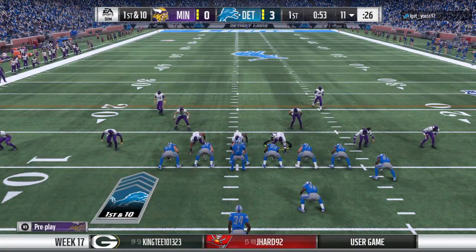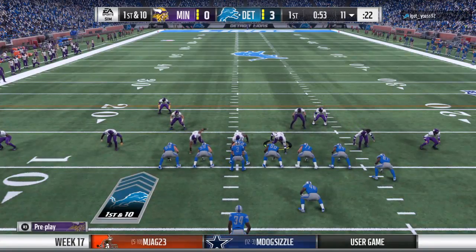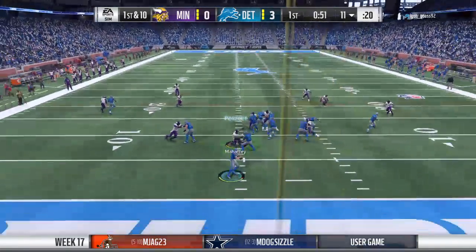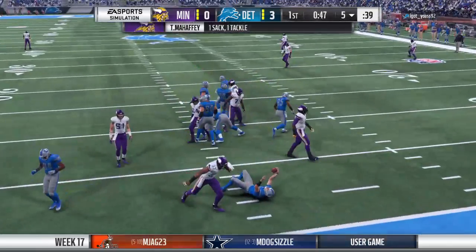Looks like the defense in press coverage here. Here we go. All right, now, lucky 56. Lucky 56. No. Check. Patriot. Now a play fake here on first down. Under a heavy rush, and down he goes.